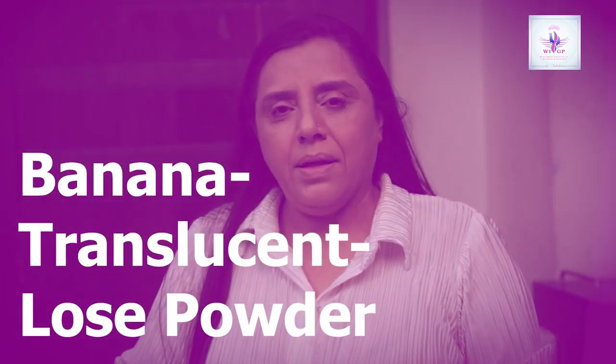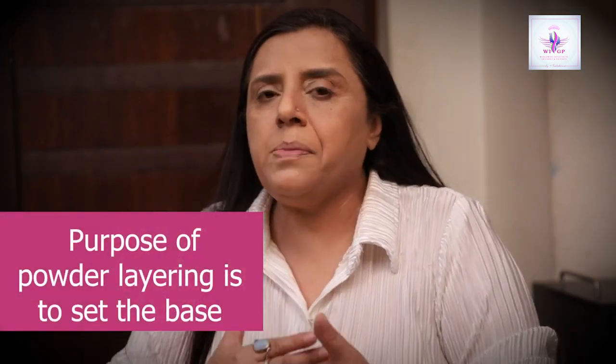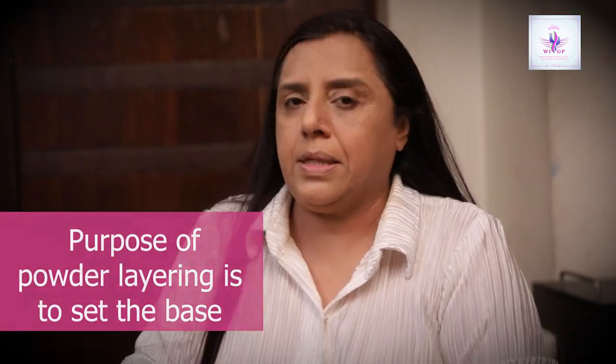Makeup is about layering. It's cream, powder, and once you've done the layering, it's about blending. So you saw that to set up the base, we did the layering starting from cleansing to toning to moisturizing to primer, and then we went to color correctors, the paint stick and the yellow stick. Then we went to making the base, and the base was followed by a banana powder, the layering, which is being actually used to set the base, right?